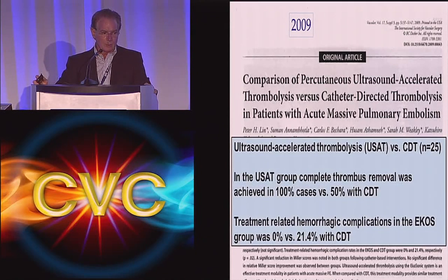This is Dr. Lin's publication, which he touched on before. I don't know that he made that much of a point of this, that actually there's a significant difference in lytic drug delivered through a multi-site hole catheter, same drug, same dose, presumably, with versus without the ultrasound. Big step forward. And he pointed out in his article that there was a decrease because it's faster and less total dose. It's less bleeding.